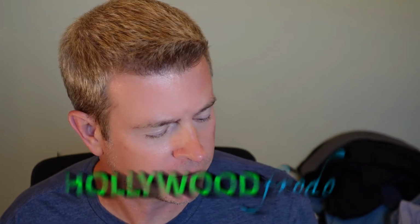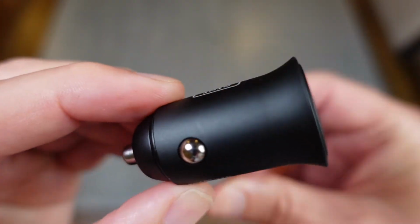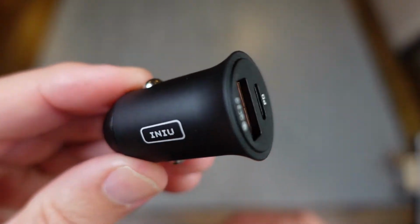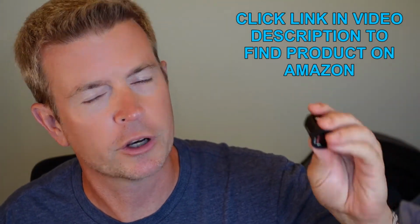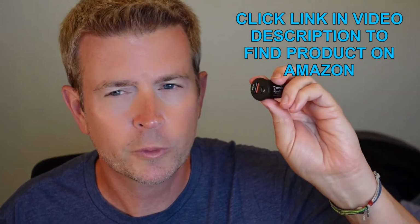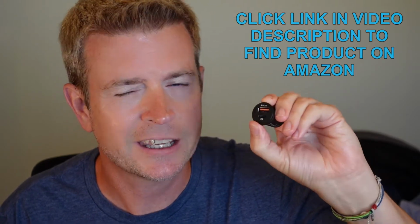I am Eric, and today I'm going to talk to you about something that is the definition of tiny but powerful. This is one of the tiniest car chargers I've ever reviewed, but yet the most powerful car charger I've ever reviewed. This is by a company called Iniu, and it is a car charger with a Quick Charge 3.0 USB charger and a PD Type-C charger.